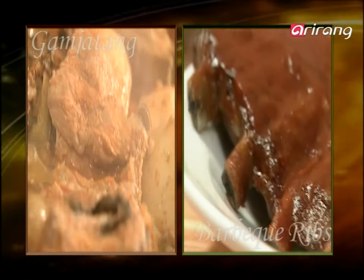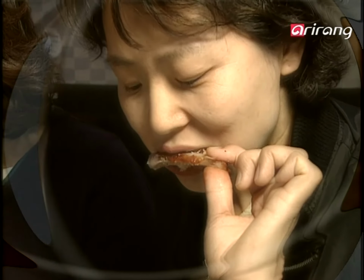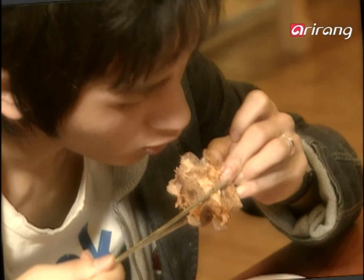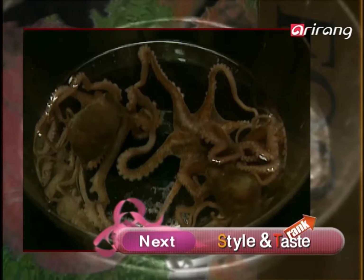Flavors that you don't find every day. Korea's gamjatang and Western-style barbecue ribs. These dishes create a perfect flavor with both meat and bones. Don't call yourself a meat lover if you haven't tried these two dishes yet. It can't get any more exotic than this. Taste and Style Rank will unveil the three top Korean foods that have surprised foreigners.